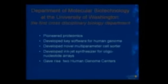So this department started the field of proteomics. Two of the very fundamental first techniques for proteomics came out of it. We developed the inkjet technology there. Phil Green pioneered the key software for the Human Genome Project, both for assembly and for assessment of quality. Gerrit van den Engh developed a multi-parameter cell sorter that's kind of state-of-the-art today. And we had actually 2 of the 16 genome centers for interesting reasons there.